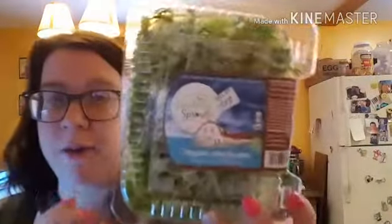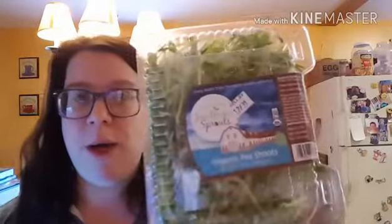Then there is a handful of these organic pea shoots. I've tried other sprouts, like regular alfalfa sprouts or radish sprouts, and they're all good, but these are my favorite. This is a pretty big tub. It is 6 ounces of sprouts, which is a lot. I think I pay like $3.99 for this tub. But even if I ate 2 pieces of toast every morning, it lasts me like 2 weeks, and they keep pretty well.